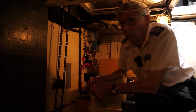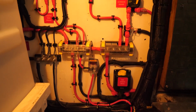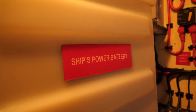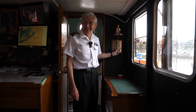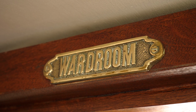The forward bulkhead, you will see that we've got all of our electrical. We've got our battery systems on both sides. Ship's power is on the port side, and we have the starting batteries on the starboard side. Ship's bell. Now we're going into the main accommodation and crew area.